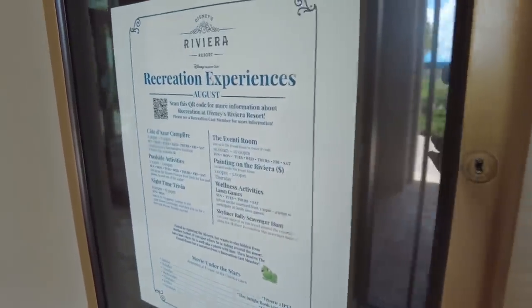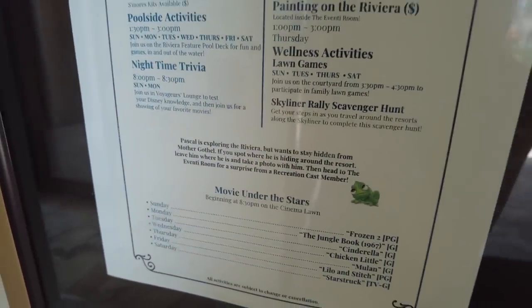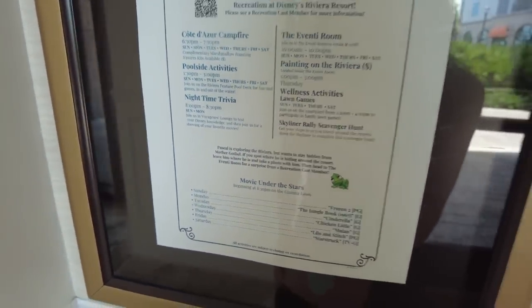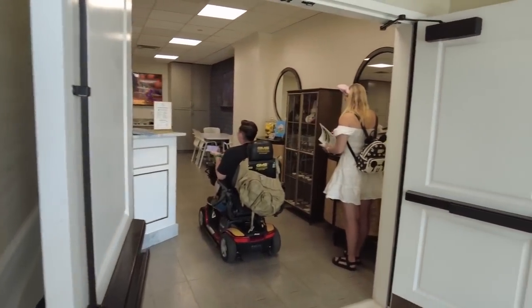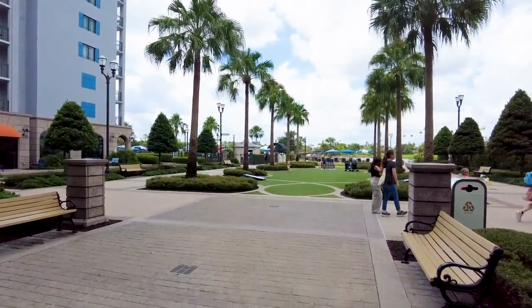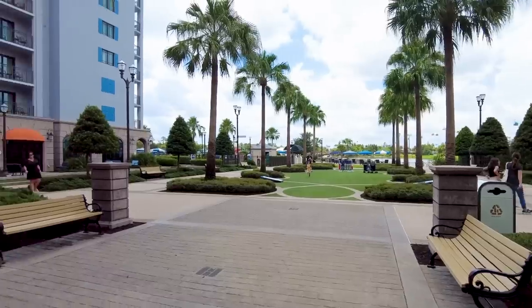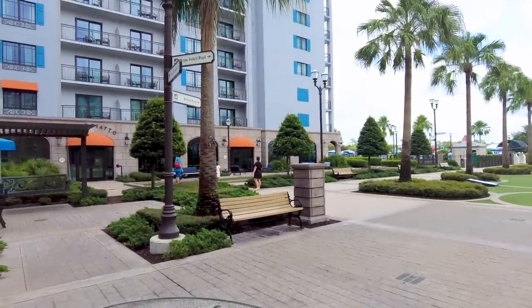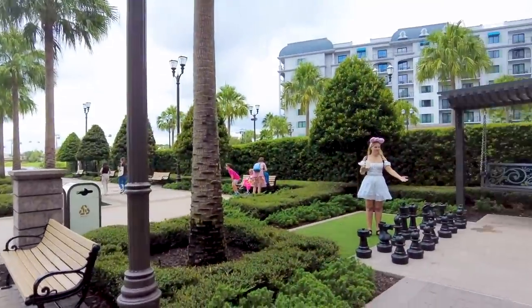And then specifically to the Riviera Resort, there is a little hidden Pascal somewhere in the lobby, and then if you take a photo with him, you can bring it over to the recreation room and you get a nice little button. And outside there is quite a bit of different lawn games that you can play. There's cornhole, there's Connect Four, there's chess, there's bocce ball. There's a lot of fun things to do here on the lawn at the Riviera, so let's play some games.